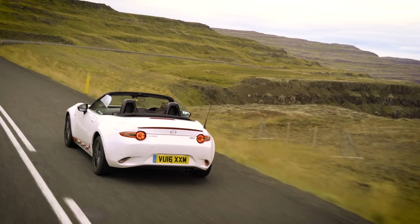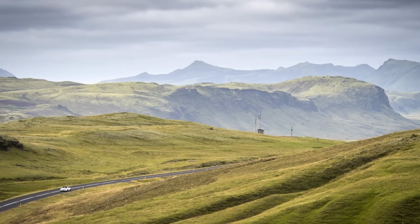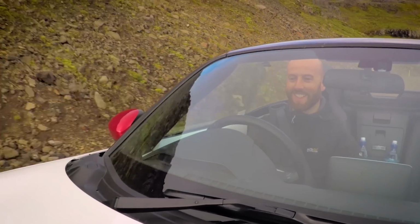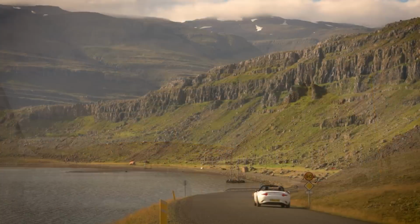Is the MX-5 the world's toughest two-seater? Well, the fact that it did this journey without a single bump, scrape, puncture or crack to show for it has to put it right up there. And having seen the smiles plastered on our faces as we drove round, perhaps there'll be a few more Icelanders in convertibles the next time we decide to visit.